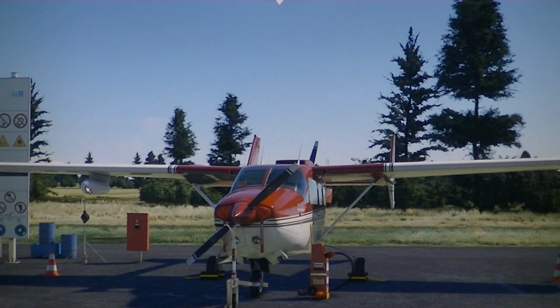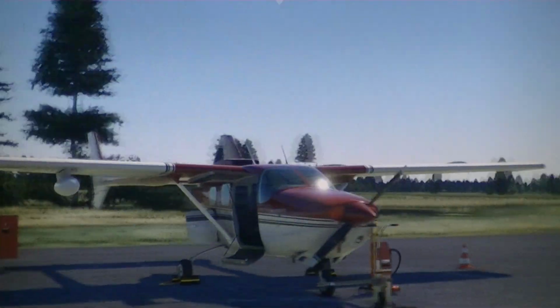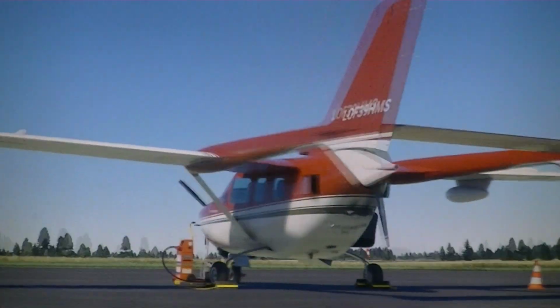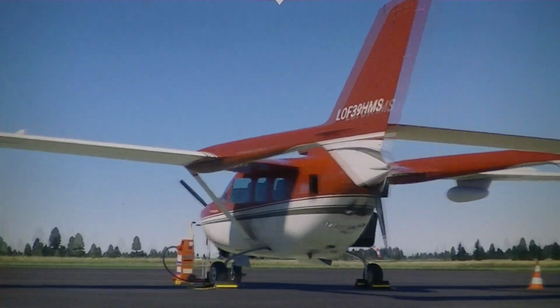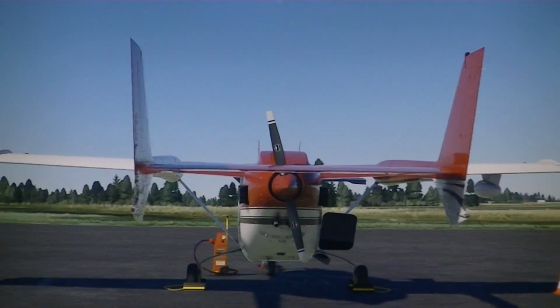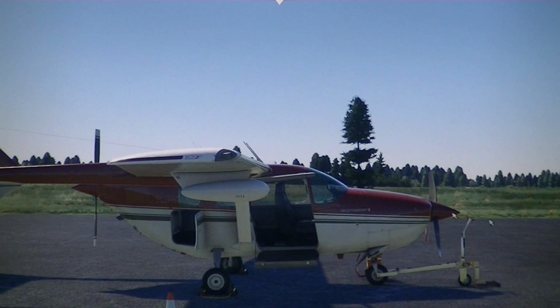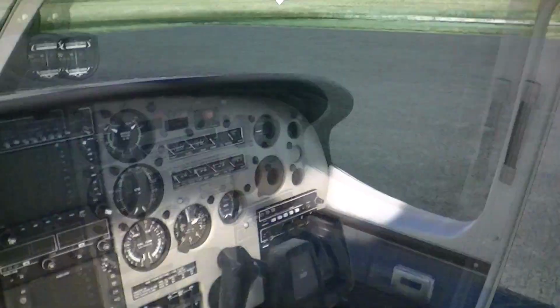I don't know what that is. I don't think that's what that is. It's usually just like a little hook thing. Interesting. Oh well, it doesn't really matter. I'm just curious. Oh yeah, and we got the doors open now. Doors are open, baggage bay's open. Don't forget any bags in there on your way out.